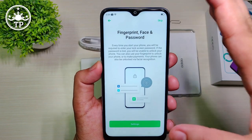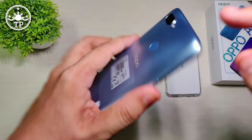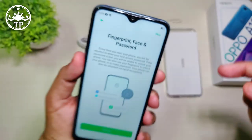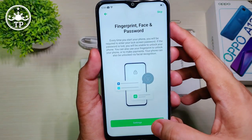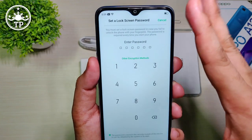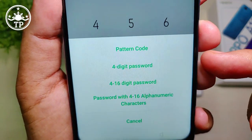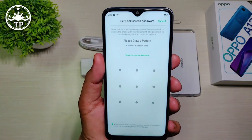Okay, so as I've said, this phone has several security features. So you have the fingerprint scanner at the back, and this one also has facial recognition that's embedded in the front-facing camera, as well as your usual password and passcode unlock. So let me just click on settings. So here I can set my password for unlocking the device, or I may also use other methods. For example, there's pattern code, which I prefer. So let me just set it up.